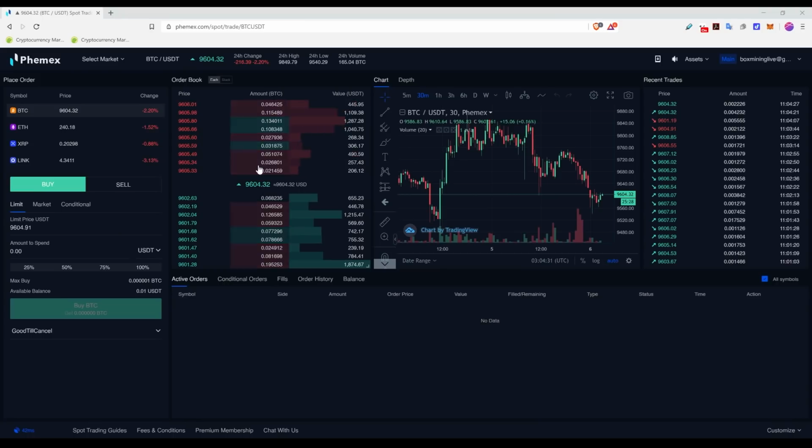Now, of course, the spot exchange doesn't support all currencies. Right now it is limited to Bitcoin, Ethereum, Ripple, and Chainlink. Phemex has stated though that they are adding a lot more coins in the future, and they're looking to add almost all the top 50 coins in the cryptocurrency space. So that will be very, very interesting to watch.